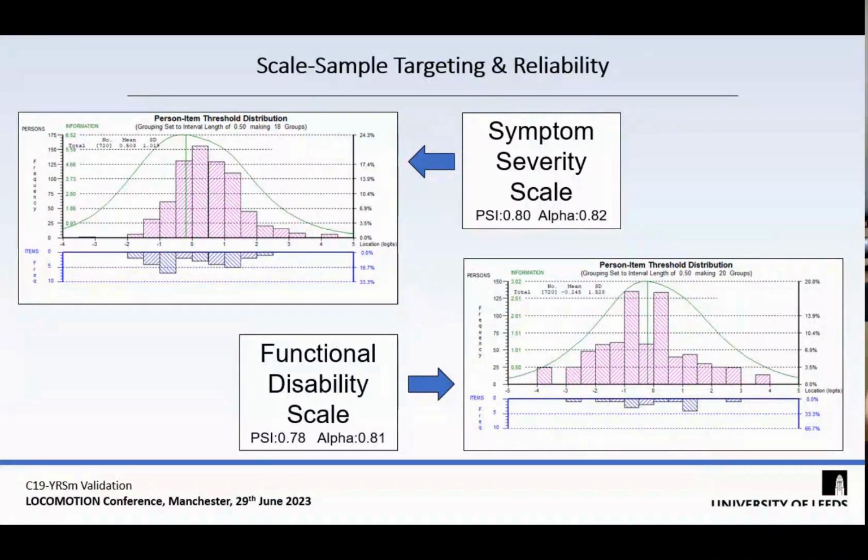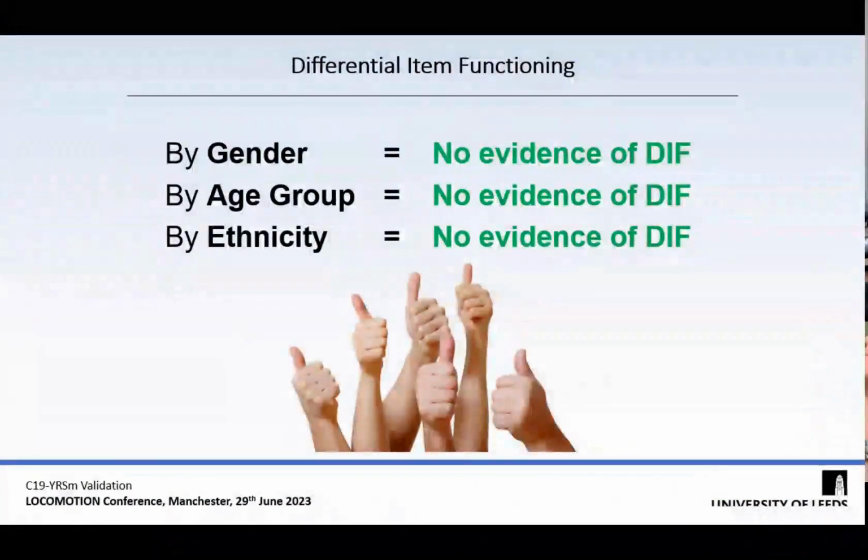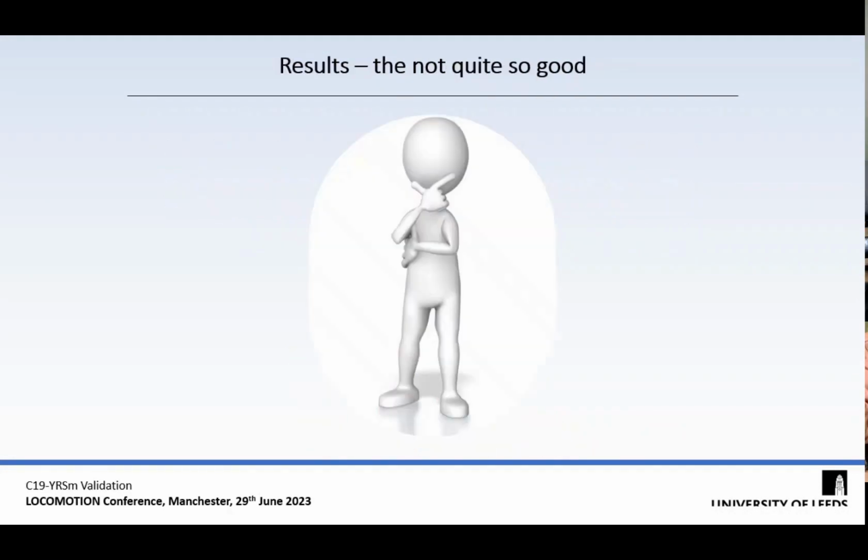There's no big floor and ceiling effects. We're not missing out on a lot of data. We're measuring where we want to measure in terms of where we're. So we were happy with that as well. In terms of differential item functioning, which is a form of item bias towards a specific group, there was no evidence of this by gender, age group, or ethnicity. So again, we were happy with this in terms of our invariant measurement across these groups.